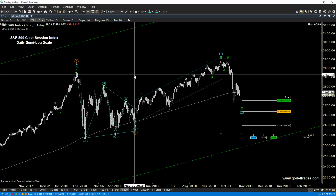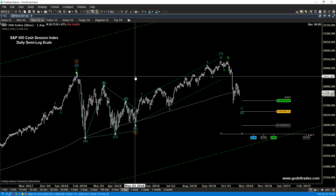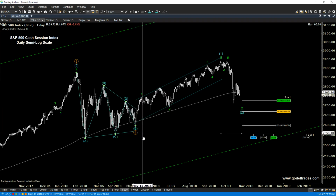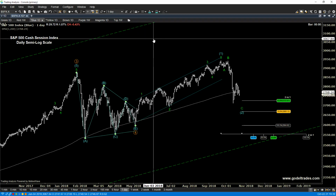And in fact, once we had confirmation of this D wave top, we traded some SPX puts. We were picking those up for $1.80 and $2.30 on Monday and Tuesday. We were accumulating them. We ended up selling those on Wednesday on this move down to the 200 moving average for around $30, I believe, per contract.